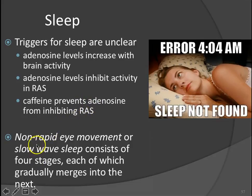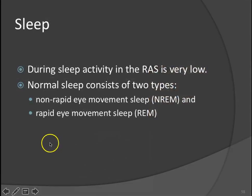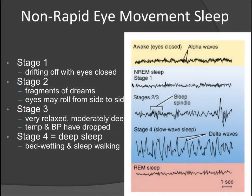So you probably have heard of REM and non-REM sleep. Let's take a look at non-REM sleep first. This is non-rapid eye movement, and it has different stages. Again, during sleep, that reticular activating system is pretty much offline. The activity is very low. If you have sensitive electrodes, you can still see it, but activity is very low because you're asleep.